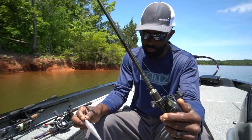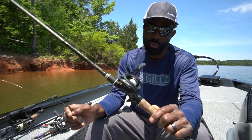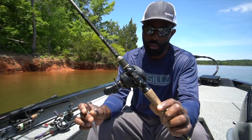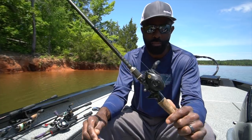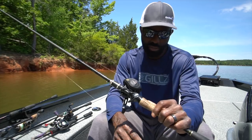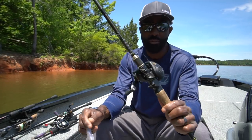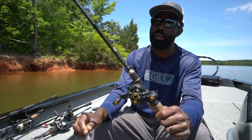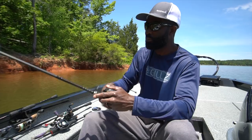A little different setup. Well, it's actually a polar opposite setup that we got here. I am still throwing a Tournament Pro, the 8.3:1 gear ratio reel here, but my line and my rod is pretty much totally different. All right, 7.3. Actually, I lied to you. It's a 7.3 heavy action Rush is what this guy is. And I'm going to throw it on 15 pound test fluorocarbon.